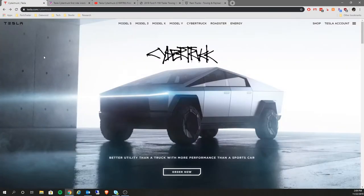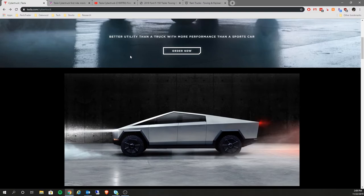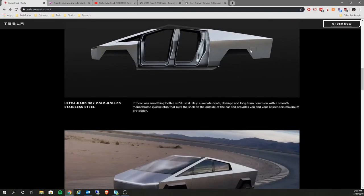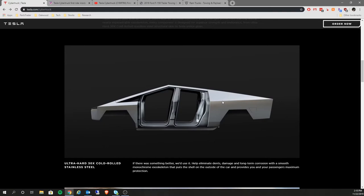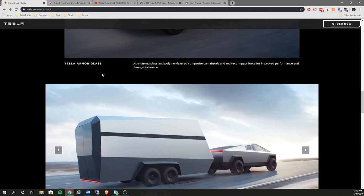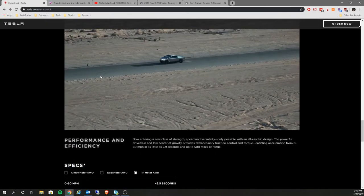So let's go to Tesla's website. You can order one of these right now, and I don't mean you can buy it right now. I do mean reserve. You can reserve one for $100. I know a lot of you are probably thinking, you couldn't pay me to drive this car around. But the website just tells you that the exterior of the vehicle is made out of steel. And then here is what the body structure looks like. The Tesla armor glass, as you can see, unfortunately didn't work out too well during the live demo. So hopefully they can get that fixed up and show us another demo.